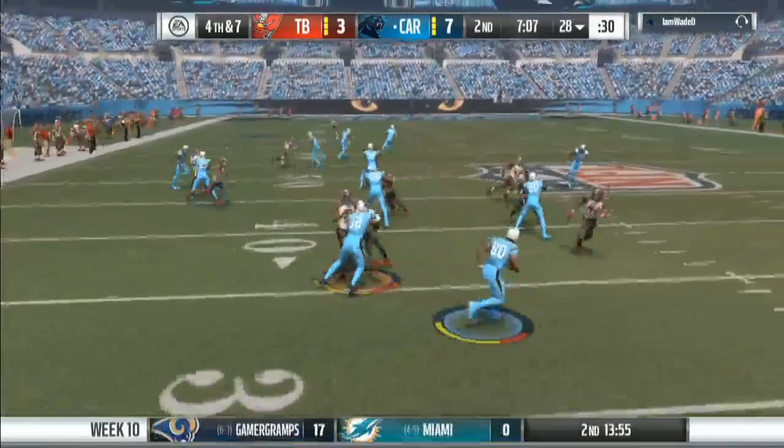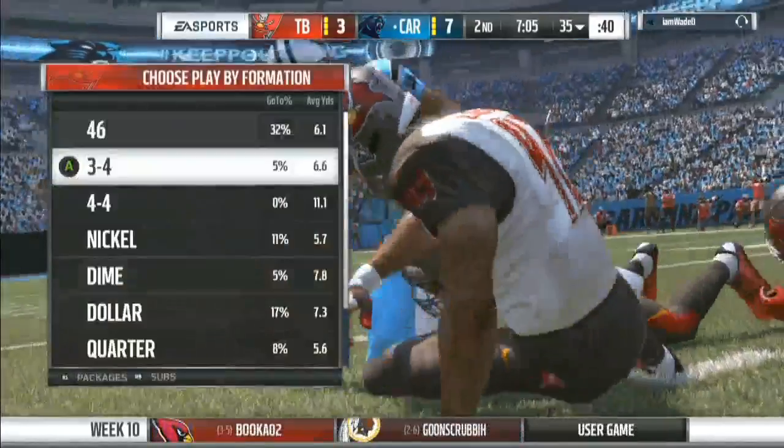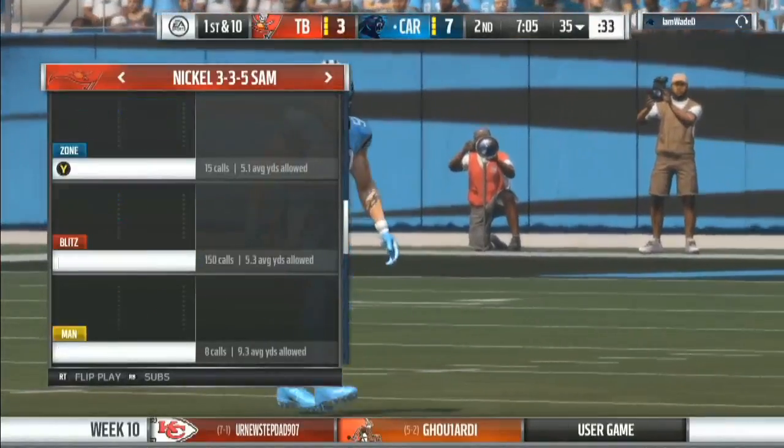Now it's Tate. We'll call this a 41-yard punt, 7 on the return. And the Panthers will get it here as they take possession. Carolina getting set to take the field.